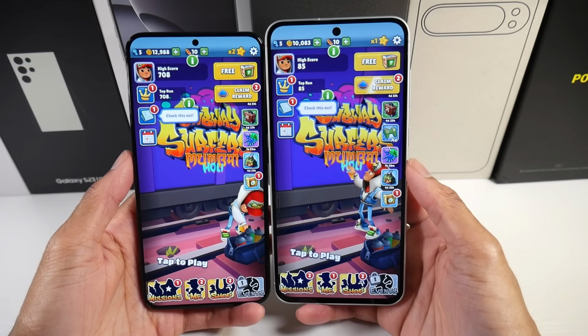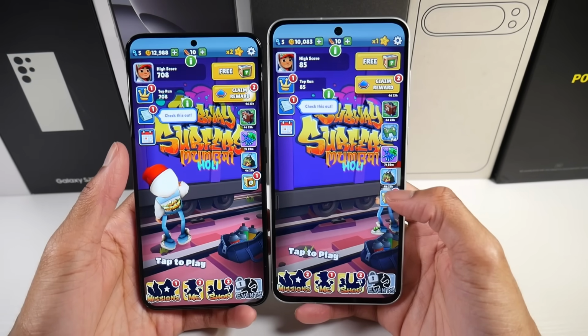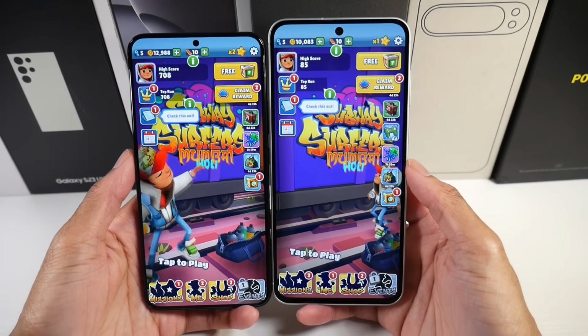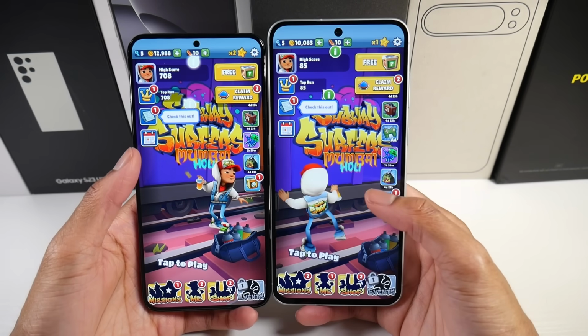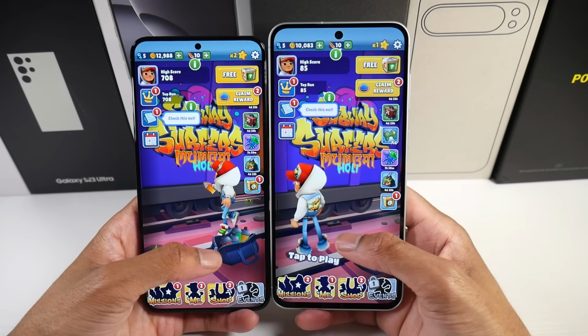Now on the A56 you have the Super AMOLED display, which is Samsung's older display, and it is 120 Hz as well. It's HDR10 Plus. It actually does have a higher max brightness at 1900 nits, and you also have a 6.7 inch 1080p display, 385 PPI. They both have Gorilla Glass Victus Plus.